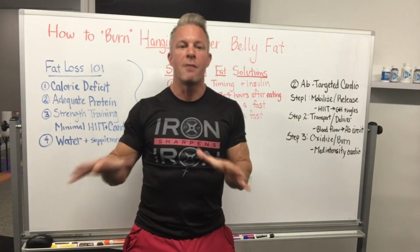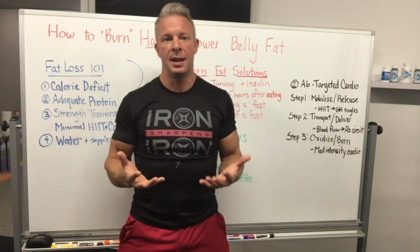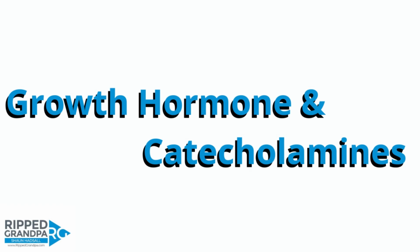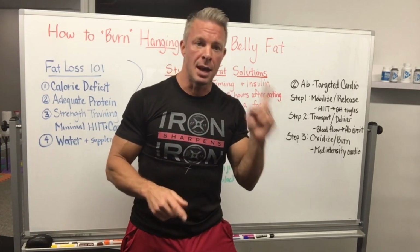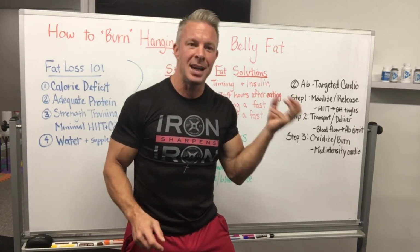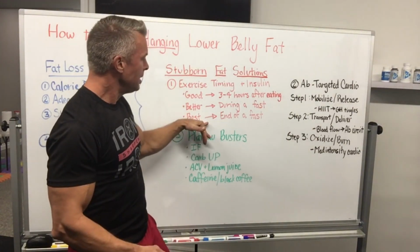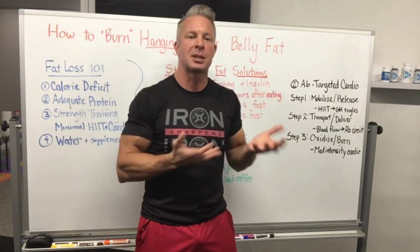Now, the reason this is so effective is not only because insulin is so low and stable, it's because fasting kicks up and activates your body's sympathetic nervous system. This is your body's fight or flight response. And when this is activated, your pituitary will release more growth hormone and your adrenal glands will release hormones called catecholamines. The 2 primary ones are known as norepinephrine and adrenaline. These are the hormones that actually are responsible for releasing fatty acids from your stubborn fat cells into your bloodstream, where they are delivered to working tissue and burned as fuel, which is why the best time to exercise would be at the end of a fast, because these hormones are at their peak, and so you're gonna get maximum results.